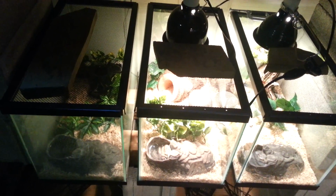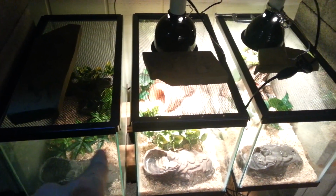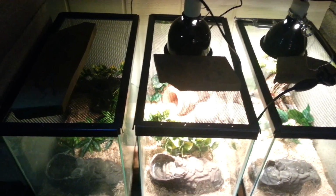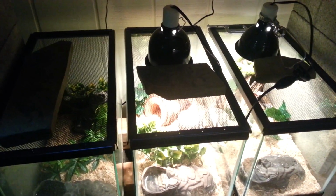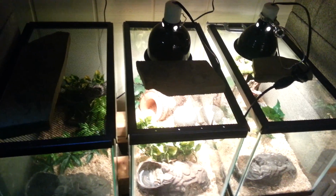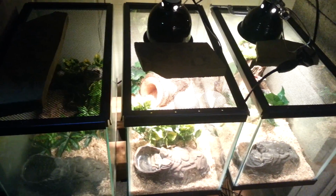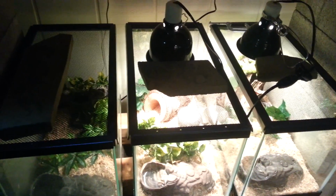Okay, right here I have 3 different corn snakes. In this 10-gallon is a corn snake named Satan. It is an evil animal that I love dearly. It is a very cool corn snake. Not a special morph, it's just a normal, but it's as evil as you would think evil could be.